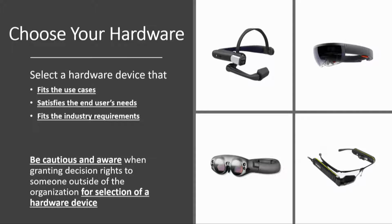Choosing your hardware. Since there are many hardware devices coming out very quickly out there, you really want to start narrowing it down. And a good way to do that is to start looking for hardware devices that, number one, fit the use cases that you already developed. So if one of the use cases requires you to use a camera, you know that the battery life is probably going to be drained very quickly, so you probably want to choose a hardware device that has a good extended battery life. Something that satisfies the end user's needs could potentially also be the battery life, but you also might want to think about comfort and how the user feels when they are wearing this device and how long they're going to wear it for.